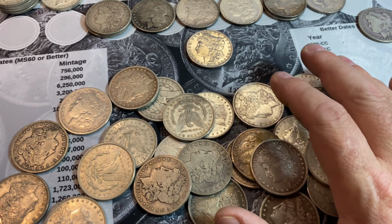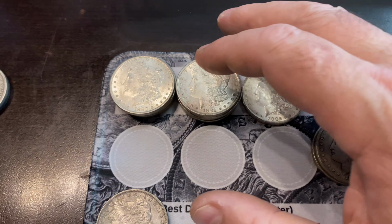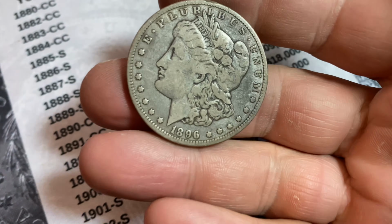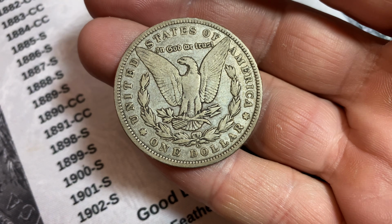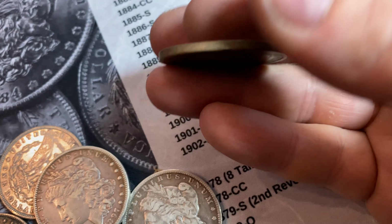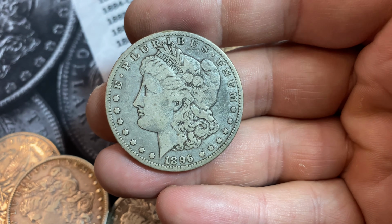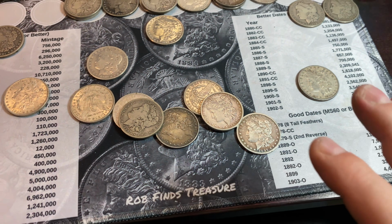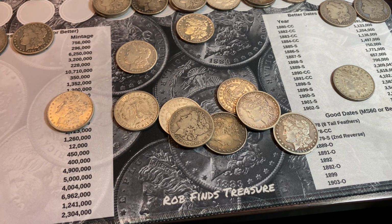Still going through the sort, finding some better-looking coins. They're common, but they're better-looking, and the 21s are stacking up. Back with another better date, but not in better condition. 1896, New Orleans. We'll take that. Based on what I see here, it's probably in a low VF, like a VF20. And yeah, better date. Nonetheless, we'll put it up there. Hopefully I find another one, but if not, I'll finish up the sort and bring you guys back in.